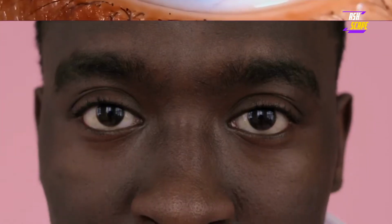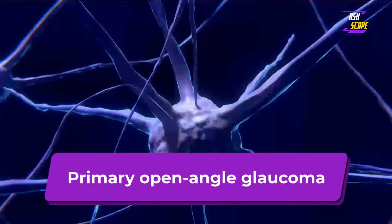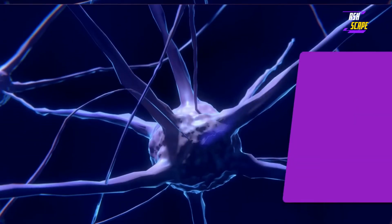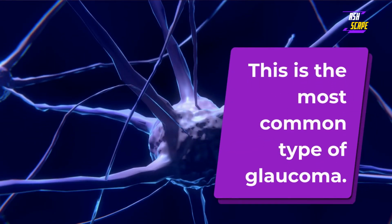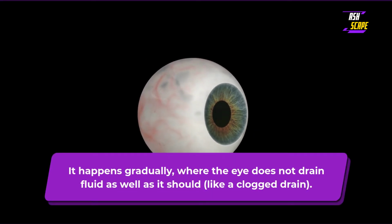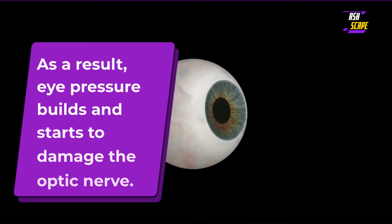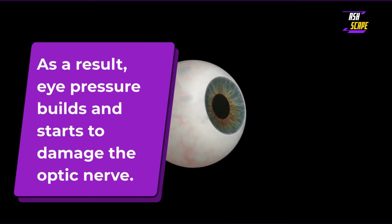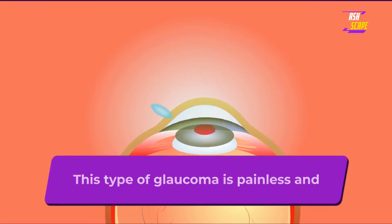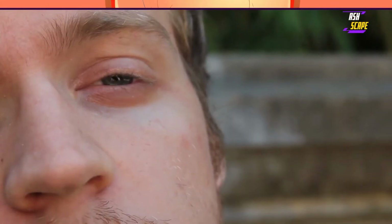How do you get glaucoma? There are two major types of glaucoma. Primary open-angle glaucoma. This is the most common type of glaucoma. It happens gradually, where the eye does not drain fluid as well as it should, like a clogged drain. As a result, eye pressure builds and starts to damage the optic nerve. This type of glaucoma is painless and causes no vision changes at first.